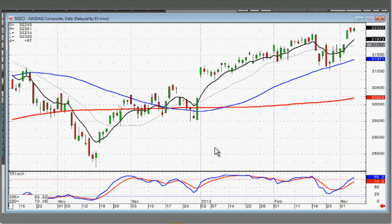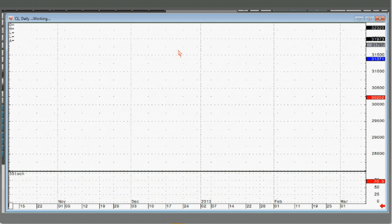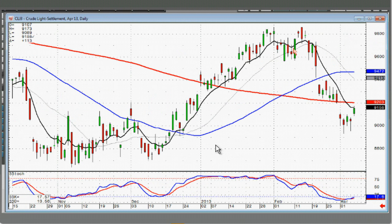All right. T-line is the 8 exponential moving average. This is the most important one. If you see a candlestick buy signal and a close above the T-line, you stay in until you see a candlestick sell signal and a close back below the T-line. I'm going to run through the other commodities real quick.